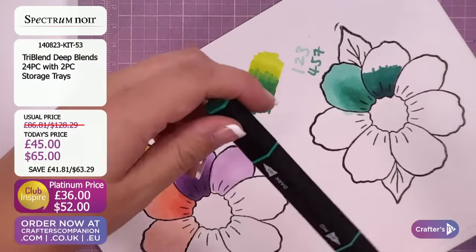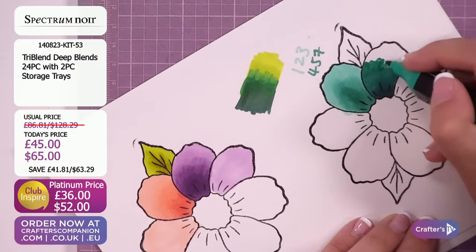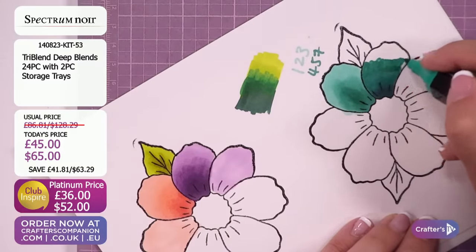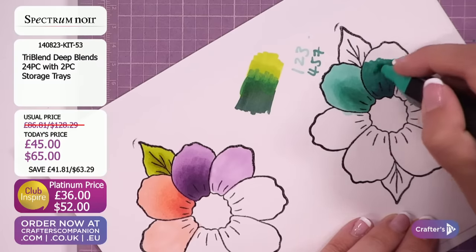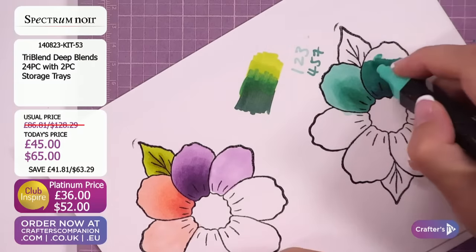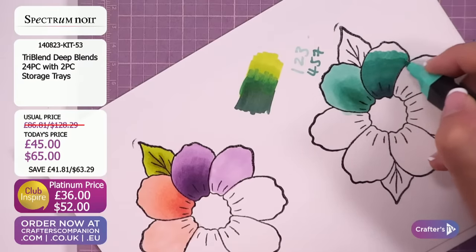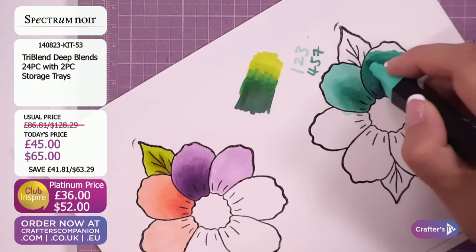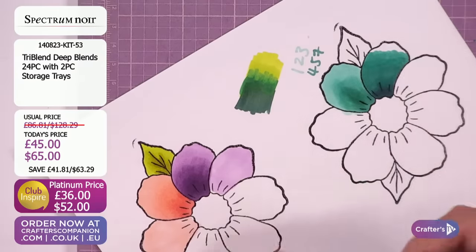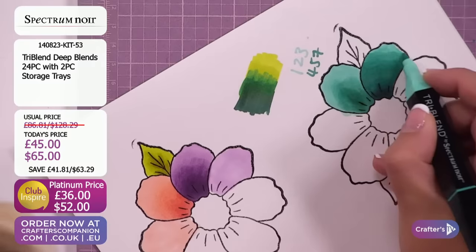Then we step 4 to 3. Again, we're not seeing where one ends and the next one starts. You've got that lovely seamless shade. 3 comes down to 2, and we keep going until we bleed all of that line out. So there is my 2 shade in there. 2 comes down to 1. And what you'll see is you've got a greater breadth of colour.